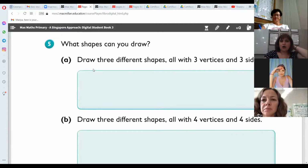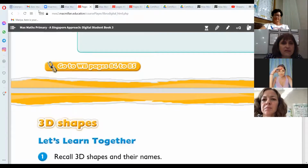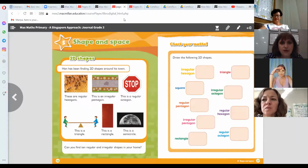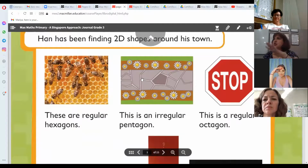So, what shapes can you draw? Different shapes, always 3 vertices, 3 sides are possible tasks to do. And there is something else that I really liked. So, you could ask them to find 2D shapes in their house for their homework, for example.